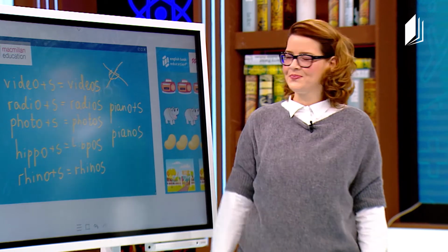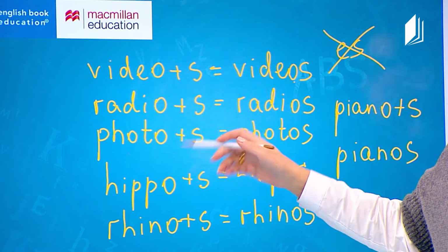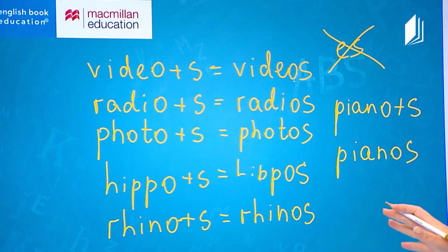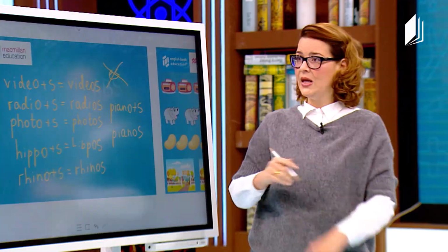pianos. So once again: video, videos; radio, radios; photo, photos; hippo, hippos; rhino, rhinos; piano, pianos. And we add only S, not ES. So now, let's practice.